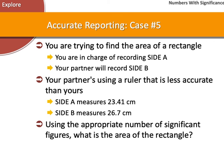How can we figure out what our result should be? Take a moment and try to solve this on your own. When you are ready, resume the video.